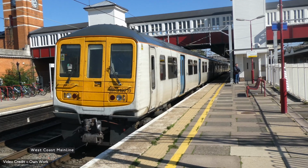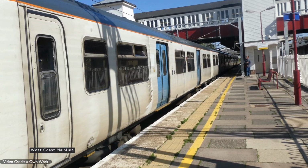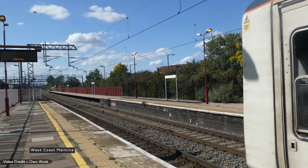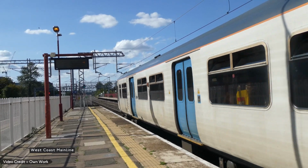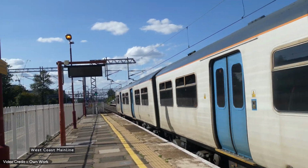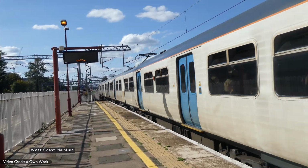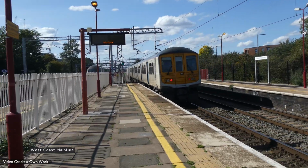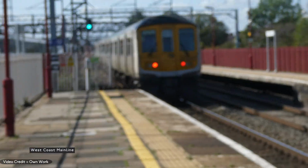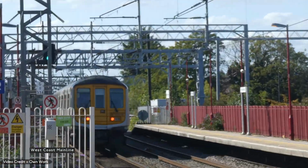HS2's main goal is not to increase capacity for high-speed services, but rather to put them on their own dedicated high-speed line, freeing up parts of the existing network for more local, regional and freight trains. The West Coast Main Line is the busiest mixed traffic railway in Europe, and this is something not to be proud of, but rather to be ashamed of, since this means we cannot improve accessibility and connectivity for the people along the route without cutting services.